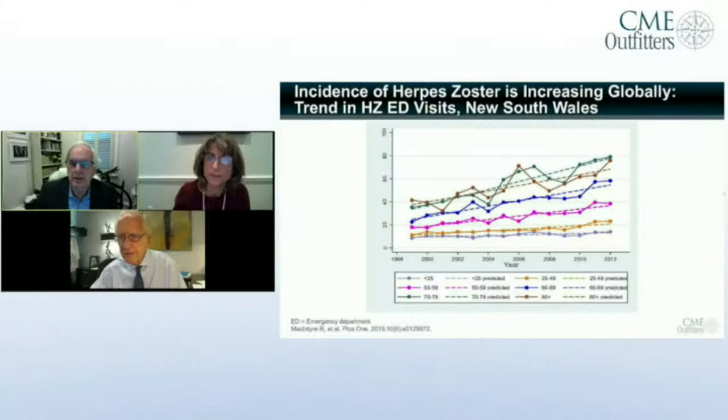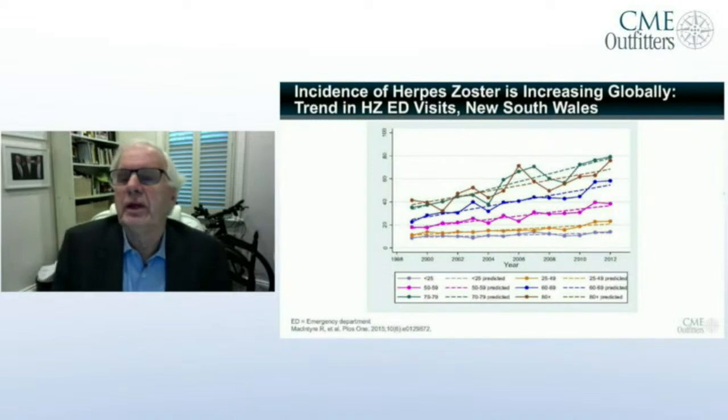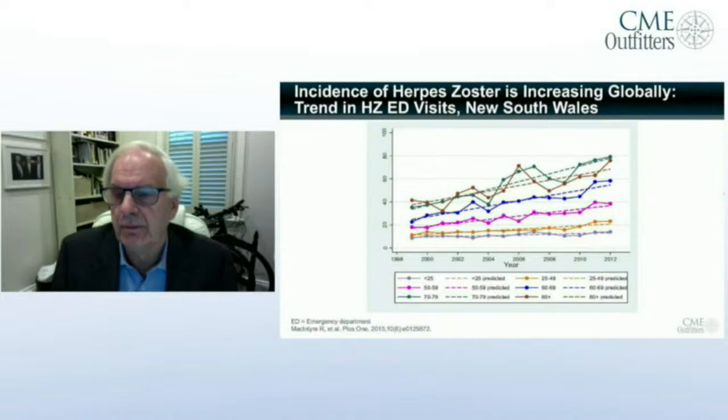So I think we're now talking about the incidence of herpes zoster. And you can see here, as I mentioned before, the marked difference if we look going upwards from grey to brown, the marked difference in the incidence of herpes zoster with age, markedly increasing, in fact, almost a 3 to 4-fold increase to 15 per 1,000 cases on admission, which is really pretty high.